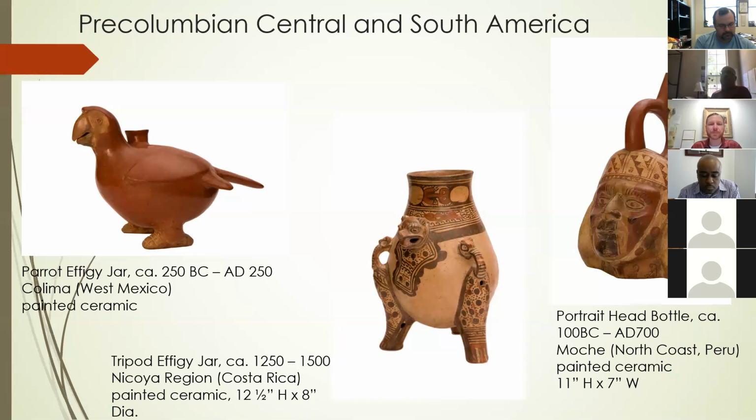The jar in the middle is from the Nicoya coast of Costa Rica. It's a tripod leg jar with some effigy features on it that are depicting an ocelot. The head that you see there on the middle section, and then if you notice on the legs, there are spots painted on those legs. The Nicoya cultures we don't know a whole lot about, but we do know that they made some pretty impressive ceramic vessels, again with this representational quality.